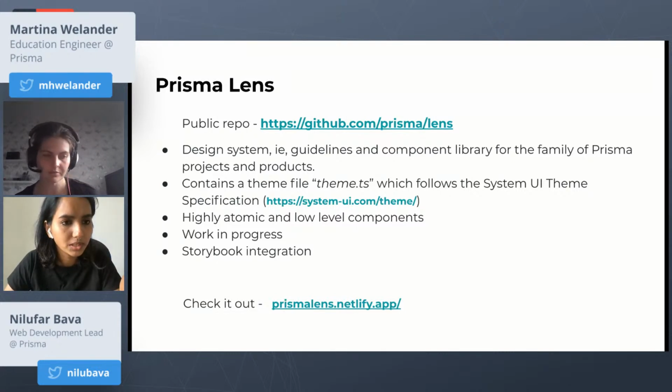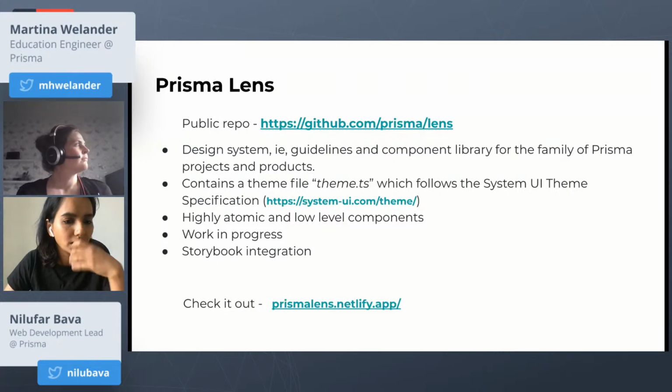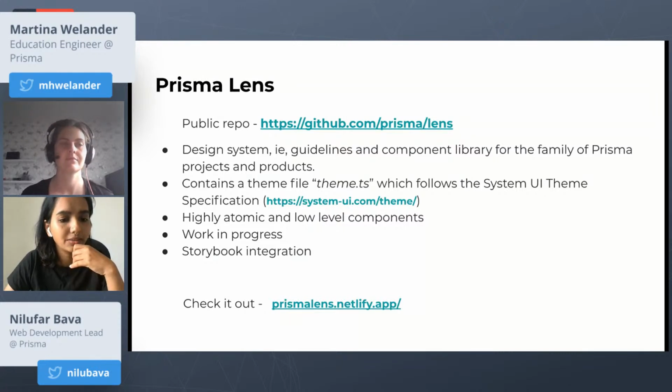It's still a work in progress, but you can check out the Storybook integration for this at prismalens.netlify.app, and you can play around with the components. This is something which we are really proud of, so you should really check this out.